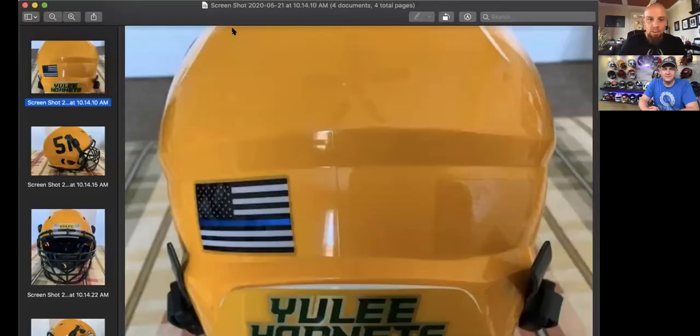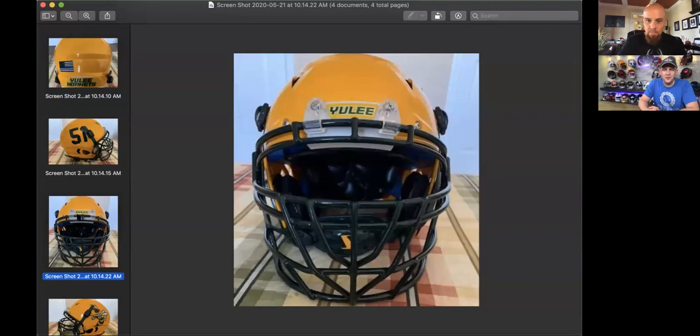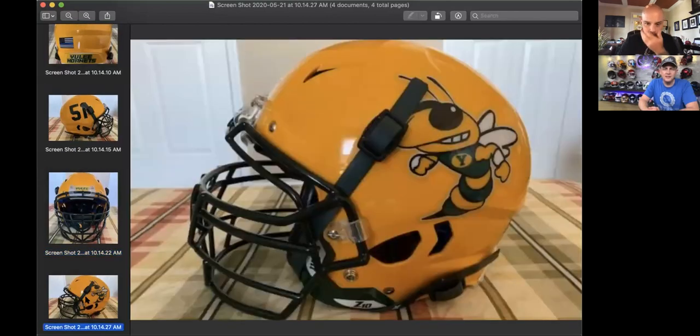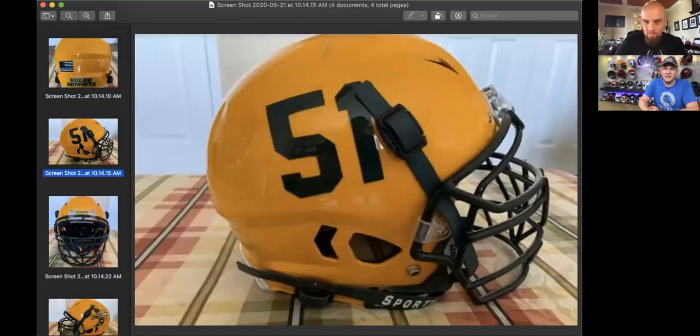Right. All right, so next up is Len. This is a good looking helmet right here. The Yulee Hornets. Where's Len located? No interesting write-up with this. Where is Yulee? I have no idea. It's a simple design that's pulled off with the yellow and the green, and that's it. Green face mask, green chin strap.